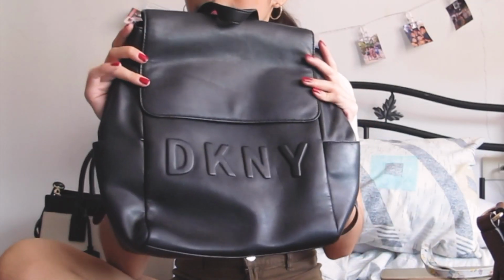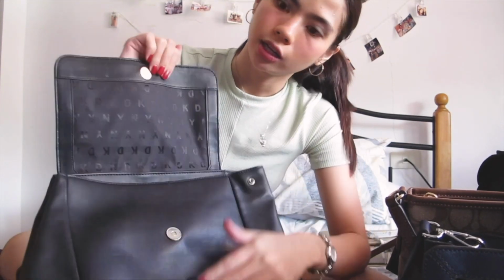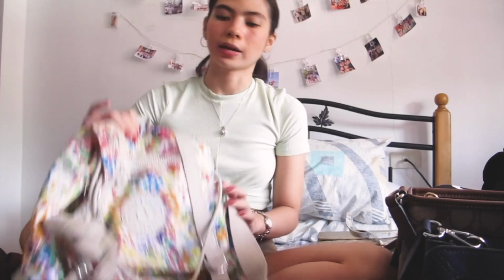Next backpack is this backpack. This is a DKNY backpack. I love this because it's leather. And it's so big. I can put my laptop inside this bag. Next backpack is this backpack. This is a Kipling backpack. This is my bag when I was in senior high school.